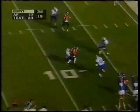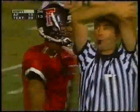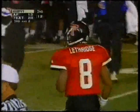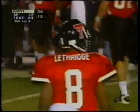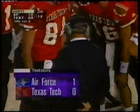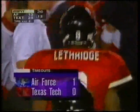Lethbridge, wide open at the 10 is DeBuck, and he goes to the 6-yard line with the clock running, and the final timeout's going to be taken, it appears, right here by Texas Tech. So now they can go one time to the end zone, can't they, Gary? Well, absolutely they could, but 3 points are a big 3 points right now in this football game, so they want to keep the opportunity for the field goal. Absolutely.